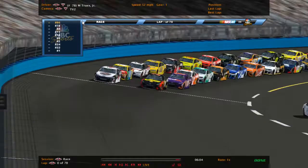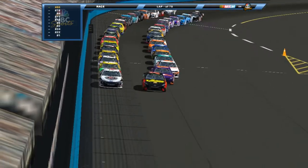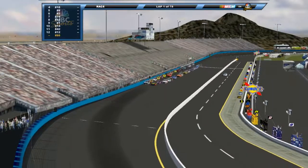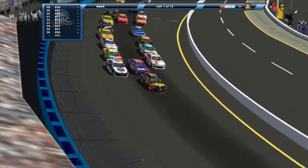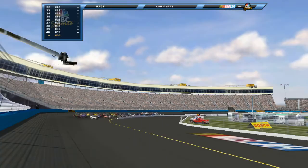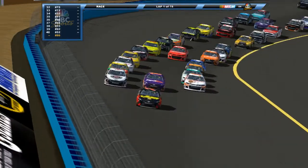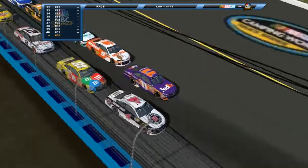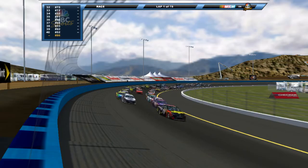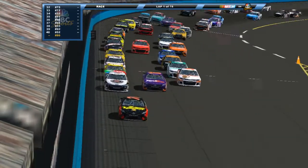Pace car's in. And we're underway here at Phoenix. Chase Elliott making aggressive moves, making it three wide for second. Can he try to stick it there? Got Hamlin there and looking for second too. But Truex Jr. looks like he will lead the lap. Here comes Chase Elliott once again, making aggressive moves already.